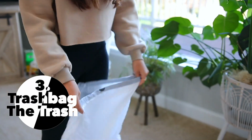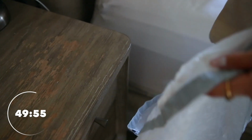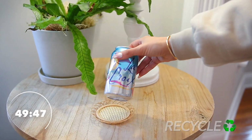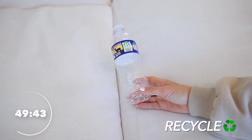Number 3, you're going to take a trash bag and literally walk around your home quickly and try to throw away as many things as you can. And I don't mean throw away things that should be donated. I'm talking about throwing away actual trash, because I can't be the only one. I literally have trash in my house. It's ridiculous. I mean, some of it's probably from me, some from Josh, some from the kids. There's things that need to be thrown away.